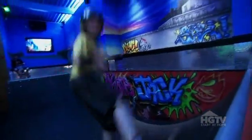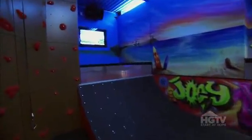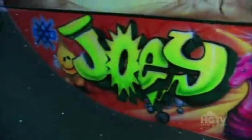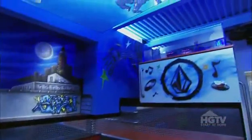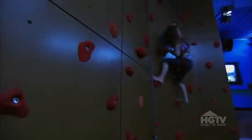My son Joey is like a crazy skateboard dude. And if you look up here on the wall, since we're in the basement, there's no windows. So that is a virtual window. That is a live camera feed of outside of our backyard. We found some fantastic graffiti artists from the Bronx, and they came in and spent a week here every day painting this stuff. And then up here, you have a DJ booth, which would rival any system in the greatest clubs in Manhattan. And then over here, you have the rock climbing wall.